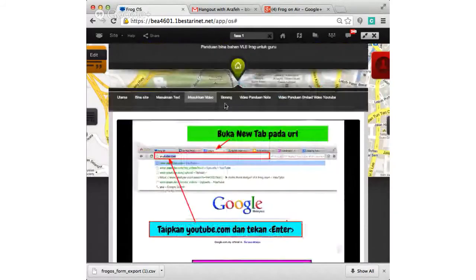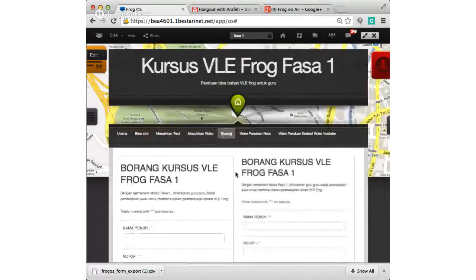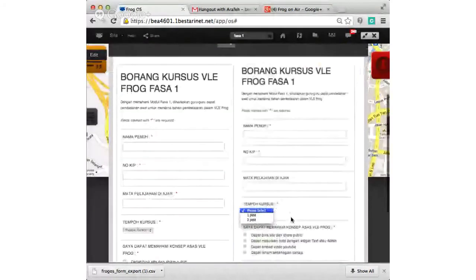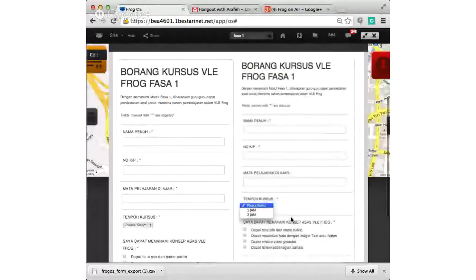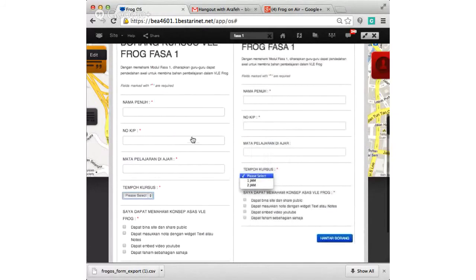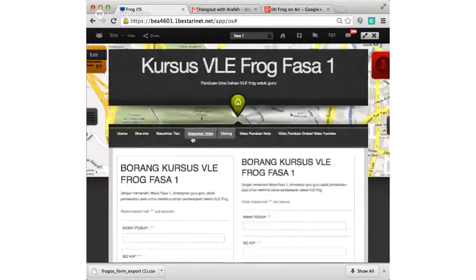And then lastly, the teacher should fill up the form. So I have shared this site to MOE, MSL. Crop the picture so they can see what the form actually is. This is the picture and this is the form. So the teacher can select whether 1 hour or 2 hours. After that, I will export the data and send it to SU Ladakh for their course.